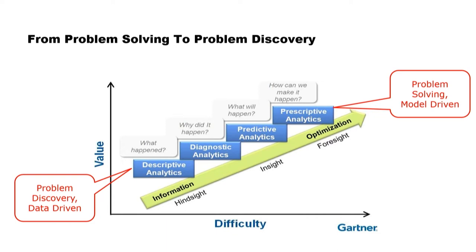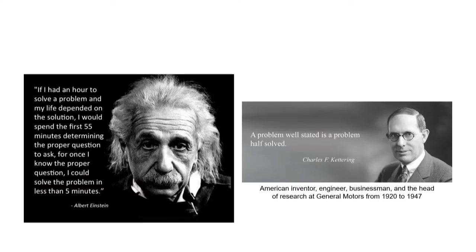All right, I'm not the first person to speak in this way. Let's look back a little bit, right? Albert Einstein said, if I have an hour to solve a problem that my life depends on, I will spend the first 55 minutes asking the right question, right? He said, once I know the right question to ask, then I could solve the problem in less than 5 minutes. All right, he's a really smart guy.